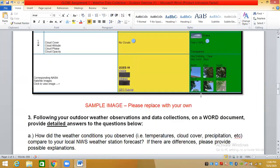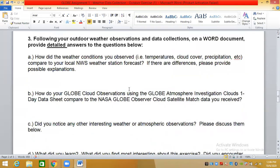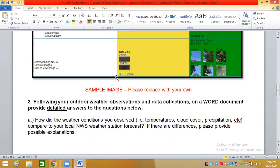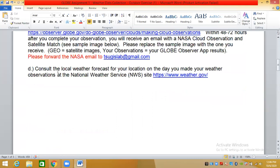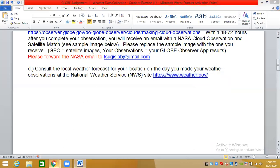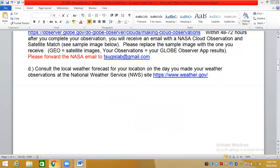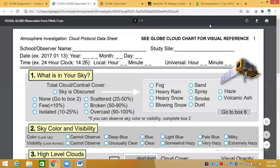Okay, so after you've done all the outdoor parts of the activity, then you just answer a few questions. How did the weather conditions you observed compare to your local national weather station forecast? Remember that step D is to consult the local weather forecast for your location at your national weather station site. The national weather station site is the official government site. So we're comparing our observations to the official site for the government, and let's see if there's a difference.